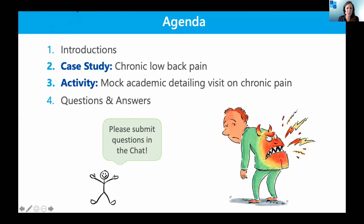For those of you who have been with us before, we'll start out with a brief introduction to our team so that you can match the faces to the names and Zoom tiles that you're seeing. Then we'll launch into our case study and content for today, which is on chronic pain, using a case study on chronic low back pain. As typical for us as an academic detailing training unit, we'll be doing a demonstration of an academic detailing visit so you can see how these topics might come up in the real world in a conversation between a detailer and a provider. Questions and answers will come at the end, though we may address some that come up in the chat during the live portion. Please submit all questions in the chat. We would appreciate that to be able to keep track.